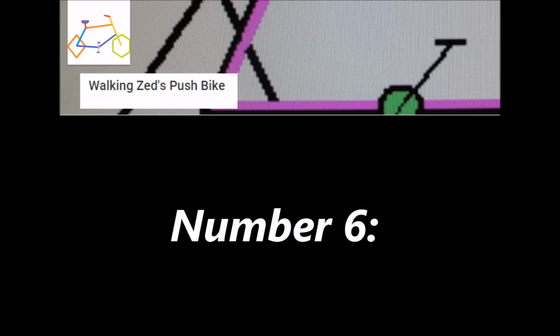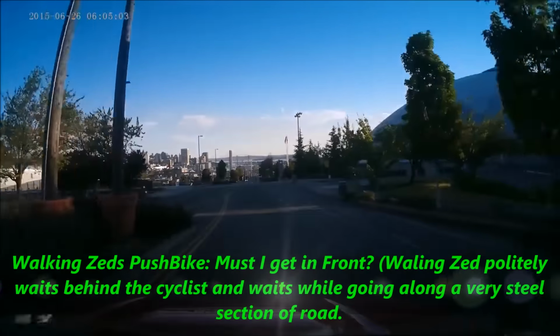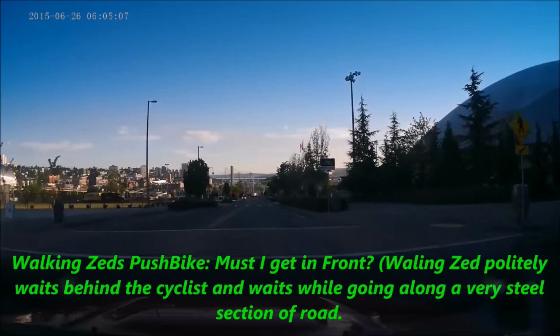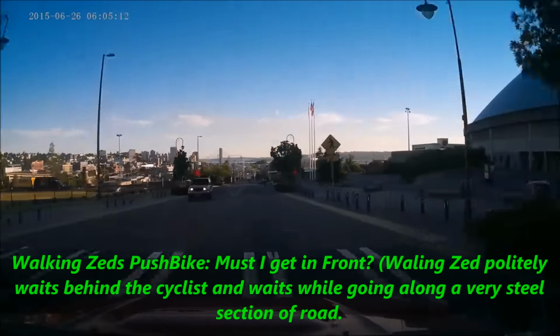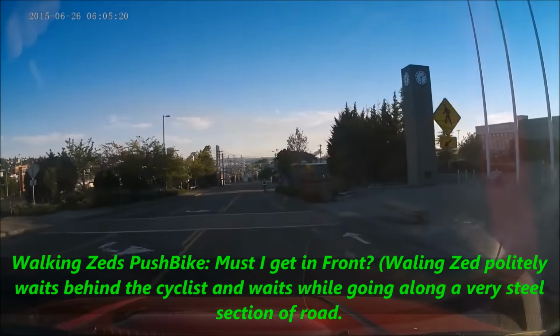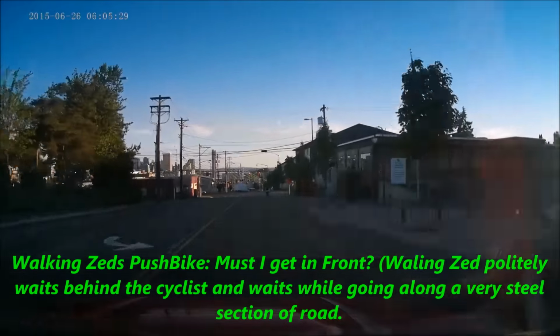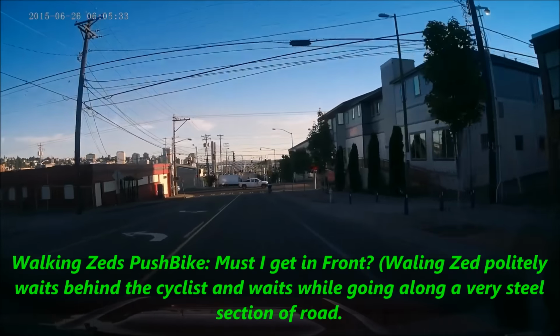Video clip number 6 from Walking Zed's Push Bike. Here, Walking Zed is driving down a bit of a steep hill here. Very lovely view from that hill as well. I like the scenic city view there. It's quite nice. Here, Walking Zed's waits behind this cyclist here. Very good job there. Nice to wait when you can and give the cyclist some space and time when possible.